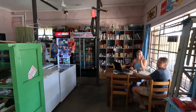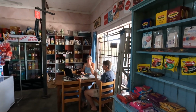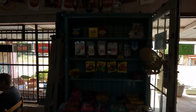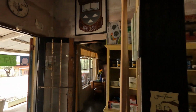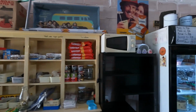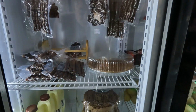Hello, owners, ladies. They are the owners of this Truksvy. I hope the lighting is good for the GoPro because it suffers in low light, as you know by now. Nice baked goods.